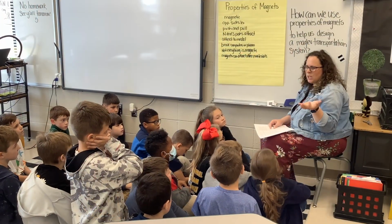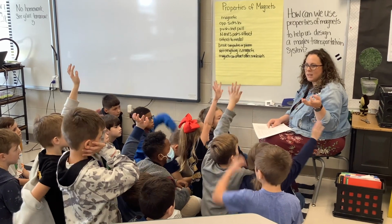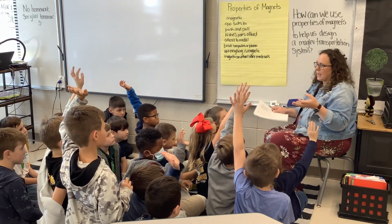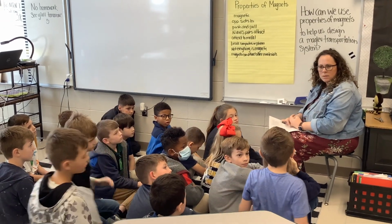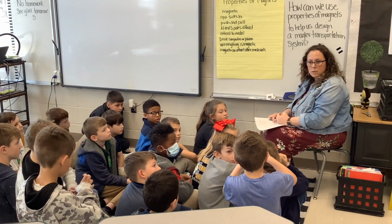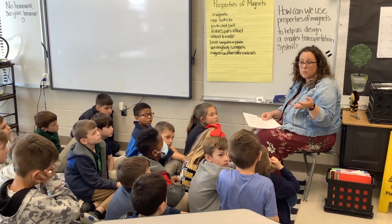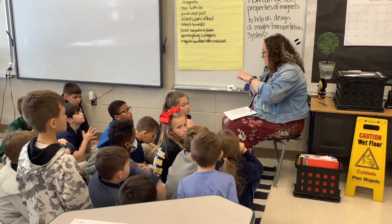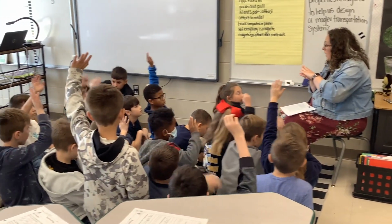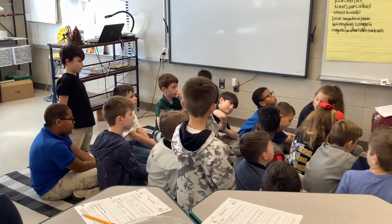What do you think we could use that information for when we're making our maglev train system? Like, how would that information be helpful? Grayson? We could fit something so the one side doesn't pull the other magnet to the other side. Yes, so we're going to be very mindful because how many of you put the foam and the paper in between? Colton, did you do that? Yes. Was it able to still levitate? So what does that tell you?